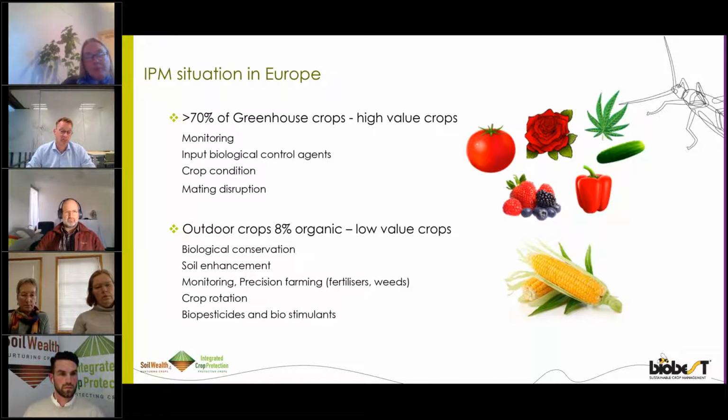And we believe that if you look at the IPM system, in the greenhouse we are mainly focused on biological control agents, like beneficial insects. Outdoors, it will be mainly pesticides and biostimulants. We believe that will bring the solutions. Joint forces, I put it in here because I will discuss it later.